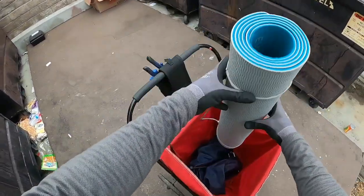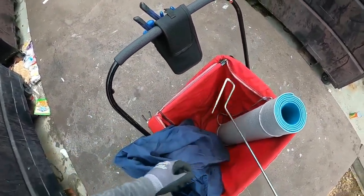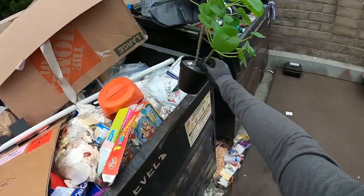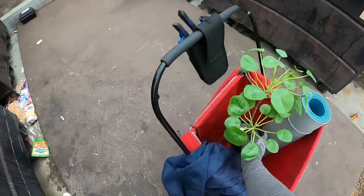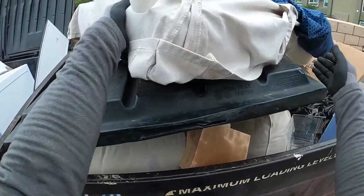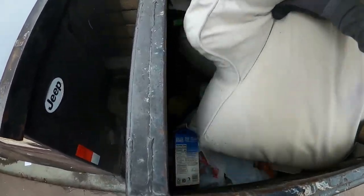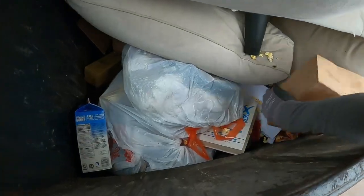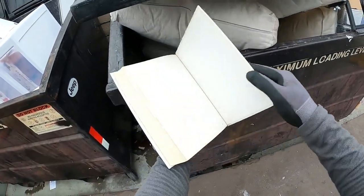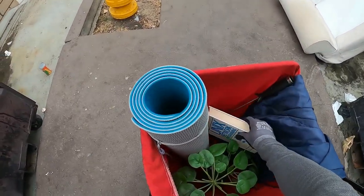That was just a little clip from our trip to Big Dalton Canyon Trail, and let's get this started. First of all, that mat right there was in really good condition, so maybe I might keep it. Not sure how much they sell for, if we can even sell it like that, but it's in really good condition.